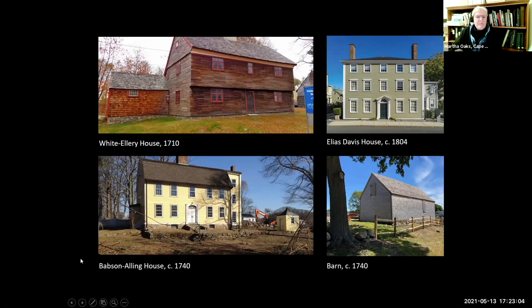Currently, the Cape Ann Museum, which, as Oliver said, was founded in 1875, maintains four historic structures. The Captain Elias Davis House, which is shown in the upper right on the screen, was built between 1799 and 1804. And it's part of our headquarters in downtown Gloucester. And then the other three properties are outliers. They're located at the Cape Ann Museum Green, which is just off Route 128 when you come into Gloucester.